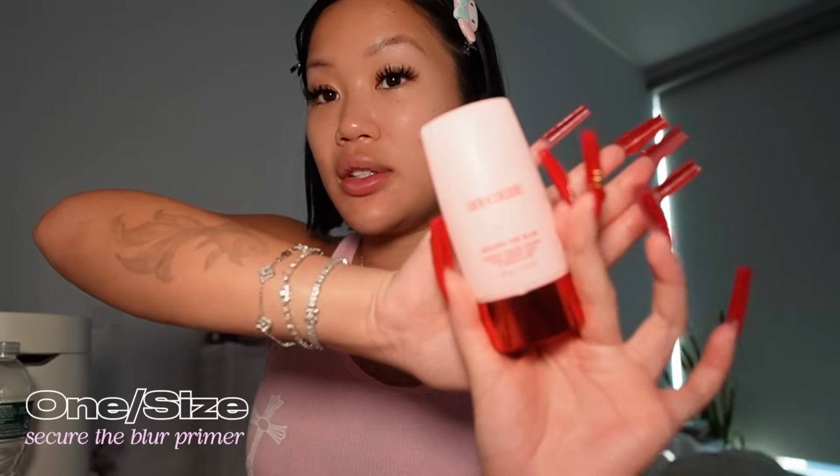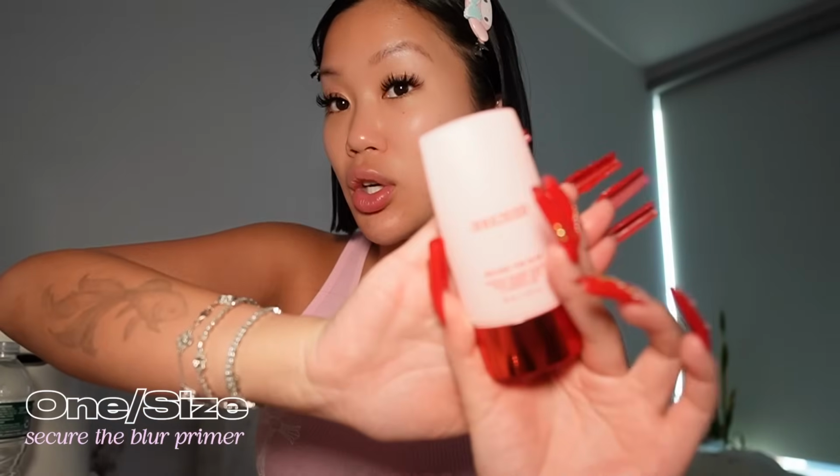And the day that I landed in the States, my mind was like, everything changed when it comes to makeup. Like, what? Because if you didn't know, YouTube is banned in China, where I'm from. So I never had YouTube growing up. And then I go with this one size Secure the Blur primer. This is my last step primer.